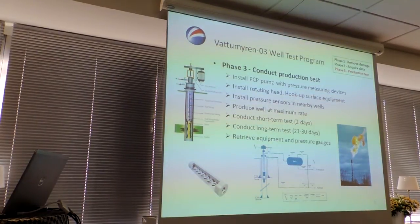We have pressure gauges in the hole all the time, so when we pull everything out, everything is recorded, and we will look at that data.